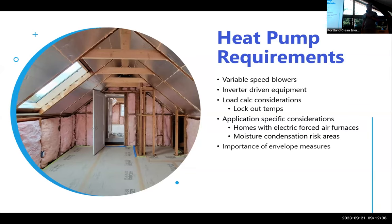So in your lockout considerations, if you are installing backup heat strips, we want to make sure that we're setting the lockout temperatures at the appropriate level.